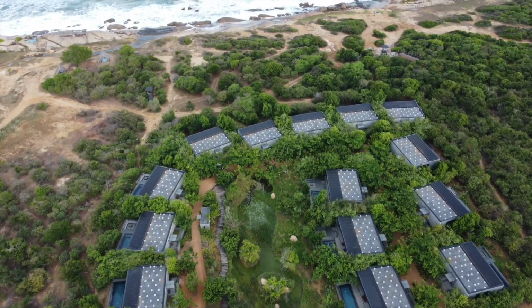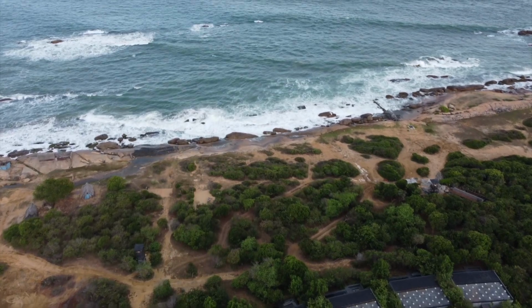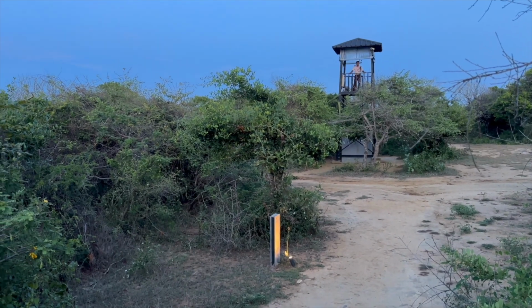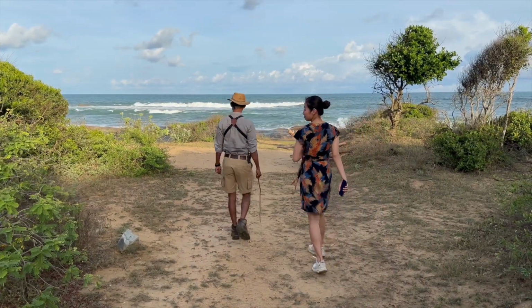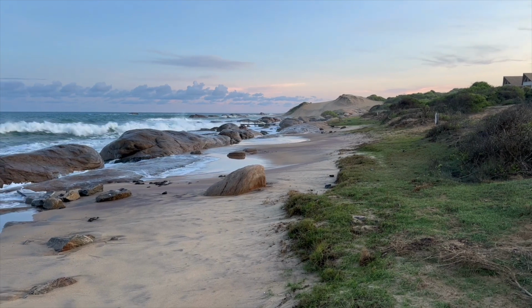Now, when you're not busy relaxing, you can of course go, for example, to the beach here, or rather the seaside. You can see it already from the drone shot that there's not exactly a true beach or a sandy beach, but it's more of rough seas. When you go out with a ranger, usually you can see the watchtowers here. They are always on the lookout for animals. We saw some tracks of elephants that are actually climbing these sand dunes you can see in the backside.